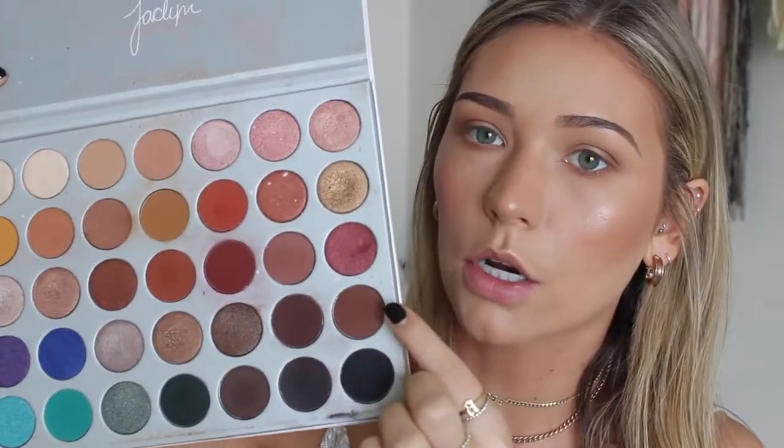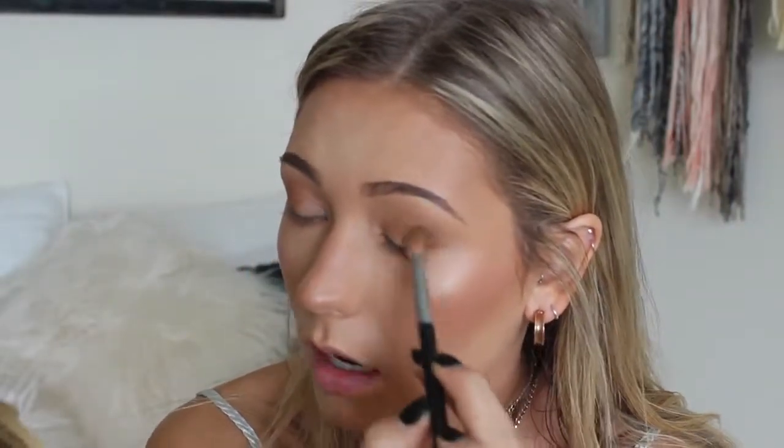Use this darker red shade and just put it on the very outer corners to deepen it up just a little bit. Then I'm going to go into my highlighter one more time, and I'm just going to pop that in my inner tear ducts. I'm just going to pop on some mascara and I'll be back for lips.